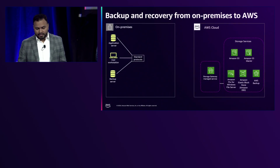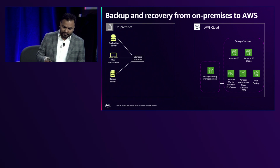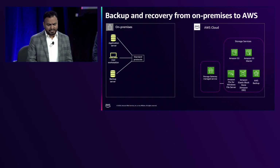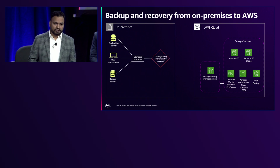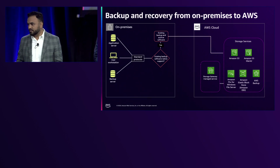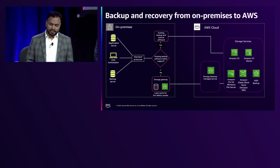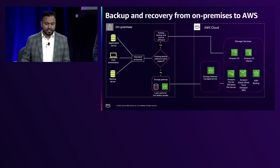So looking at this disaster recovery spectrum, when it comes to backup and restore from on-premises to AWS, towards the left-hand side of the slide you see the on-premises, and towards the right we have the AWS Cloud. So Data Center Dave wants to back up the applications and servers from on-premises to the AWS Cloud. And the question that Dave asks is, do I have an existing backup software that has AWS Cloud native support? If the answer is yes, then Dave can use that existing backup software to back up the data on cloud. But if the answer is no, or for some reason Dave decides not to go with the existing backup software, then Dave can utilize AWS Storage Gateway to back up the data on the AWS Cloud.